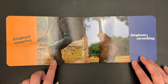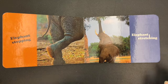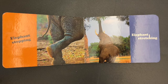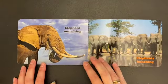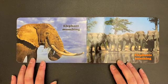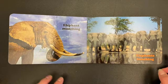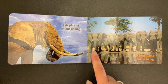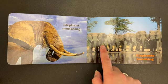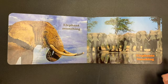Elephant stepping. Can you step like an elephant? Very good. Elephant stretching. Can you stretch out? Make yourself as tall as possible. Elephant munching. Elephants like to eat grass. Elephants bunching. How many elephants do you see? Can you count with me? 1, 2, 3, 4, 5, 6 elephants.